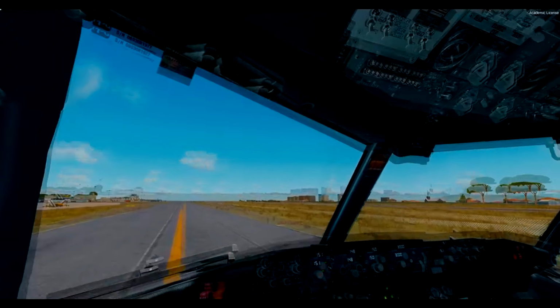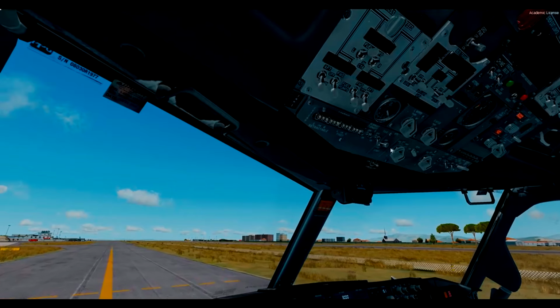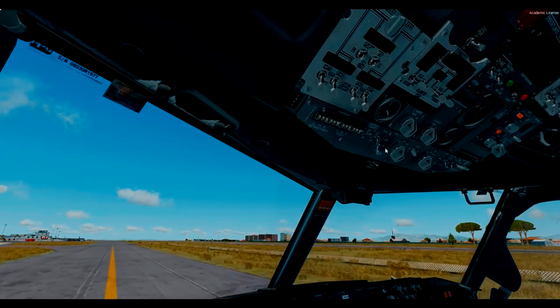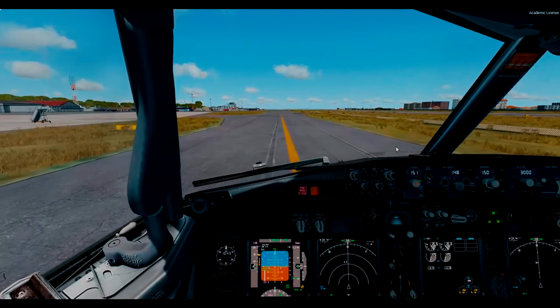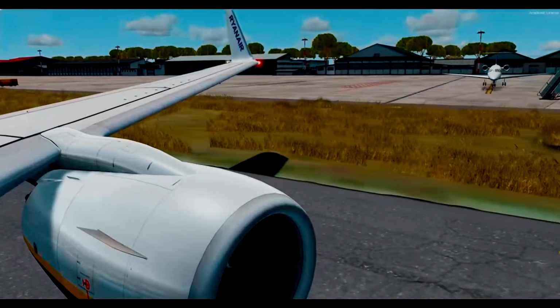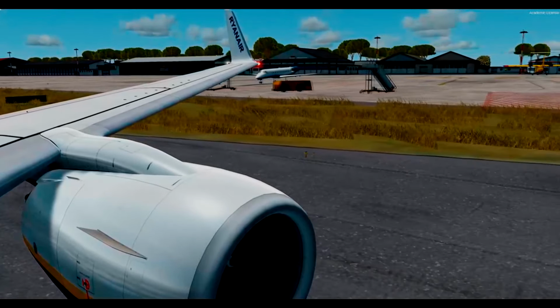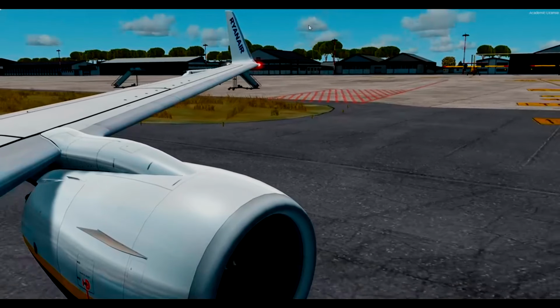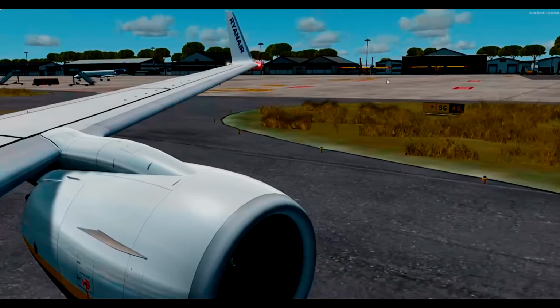Come on. And we can actually turn on the APU bleed, and turn on our APU, as such. Right, we've got a nice little taxi down to the end. There's still a while before we get to the terminal side of things, and those are the water aircraft that I was saying, firefighting aircraft.